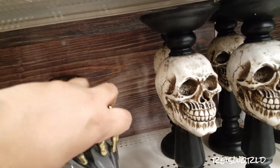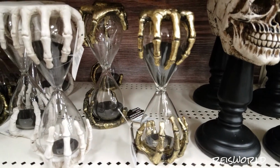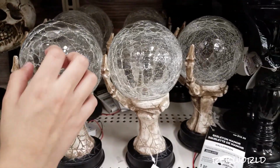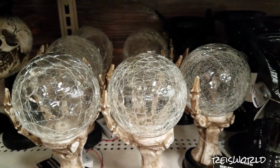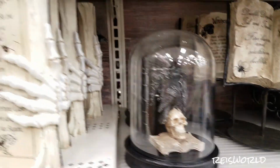I like that. Oh, apparently time ran up on that. Probably took forever. Wait, is this one an actual hour or is it just one of those fake ones? I don't know. And here's some skull candles. Oh, this is cute. Does that turn on? Be careful. Let me try it. Oh my goodness. Oh, there goes the lights up. That's cool. That's pretty. This looks like what we saw in Big Lots. Oh yeah, it kind of does. Here's this one.